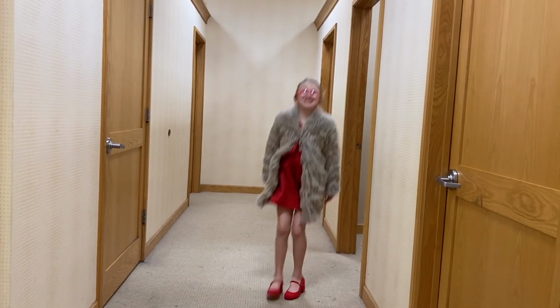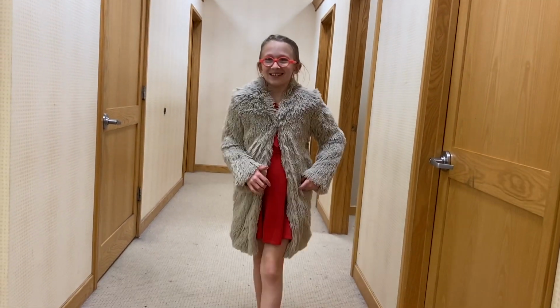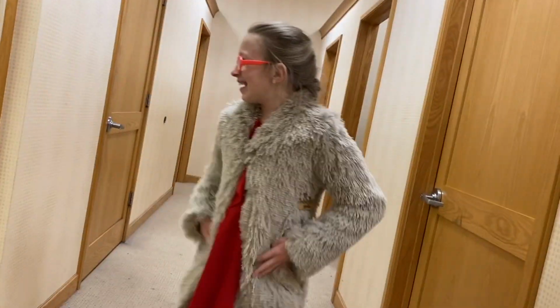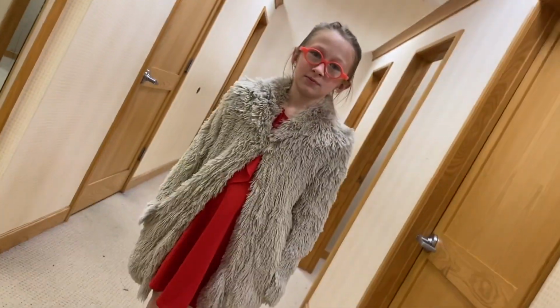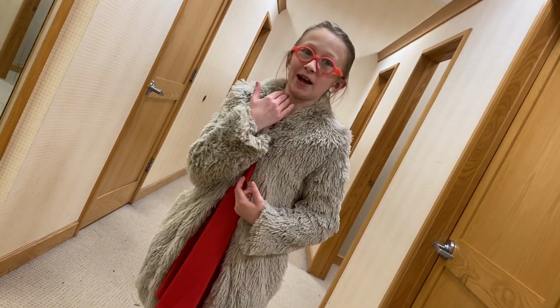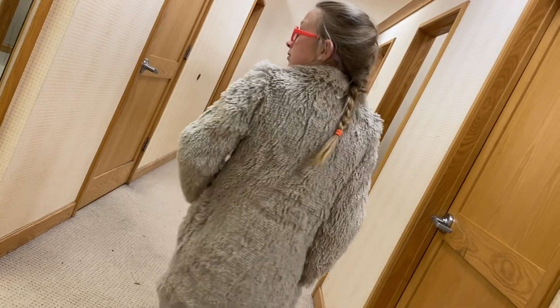I want this one. It's not as pretty, but I look famous in it. I look famous, and it has pockets. Ooh, pockets are good. And it would be a little bit warmer. It's super warm. You could wear it with a lot of other things. You could wear that with jeans, even.